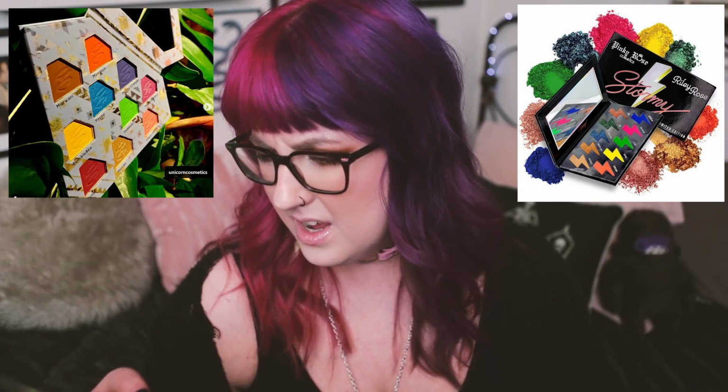One thing that I've seen a handful of palettes fall into is making pan shapes not round or square in any way, shape, or form. Pinky Rose and Riley Rose put out a Stormy palette which had lightning bolt shaped pans of eyeshadows, and then Unicorn Cosmetics put out diamond-shaped pans, and both of these had virtually the same shades. I feel like all of these brands have the same formula of eyeshadows that they just put in different shapes, and it's just like, here, this fits our aesthetic.